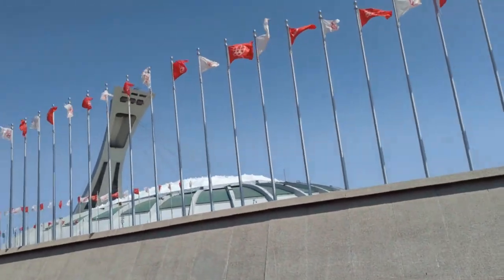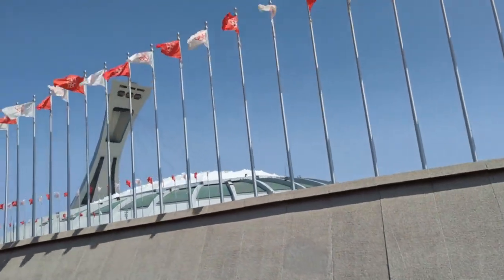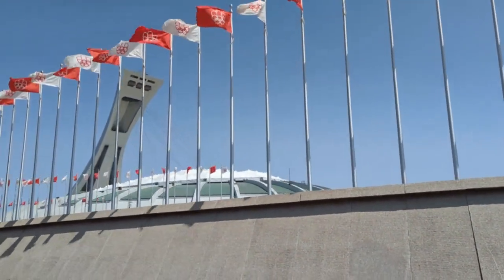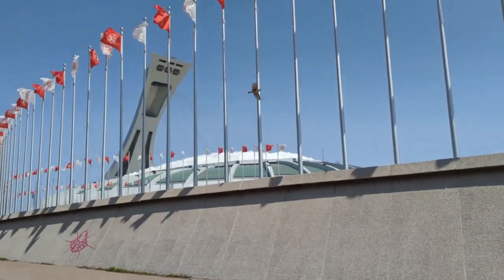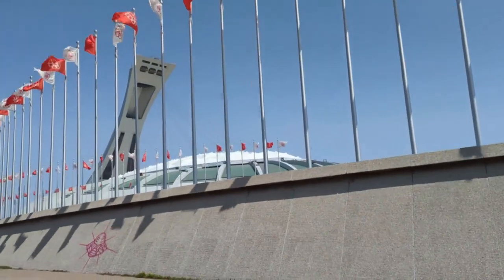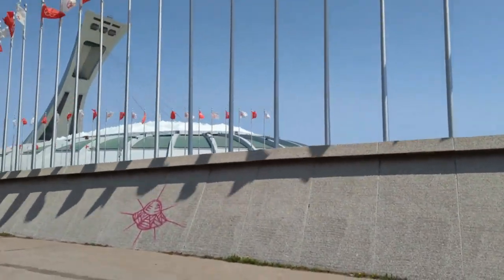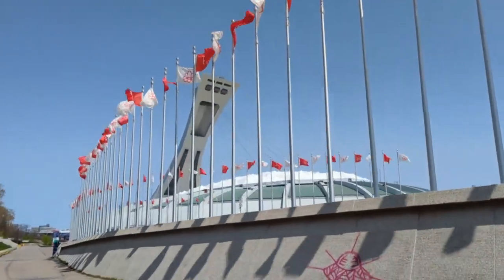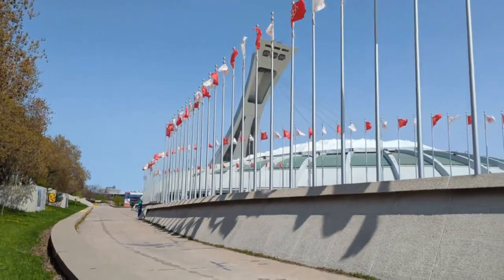The primary venue of the 1976 Summer Olympics, Montreal's Olympic Stadium is a massive, monumental, multi-sport complex. It serves as the largest covered amphitheater and sports venue in Quebec, and is also the largest stadium in Canada. It has a permanent seating capacity of 56,000.